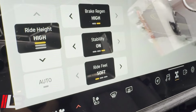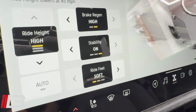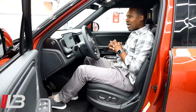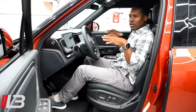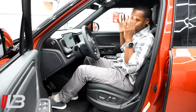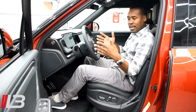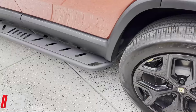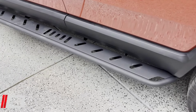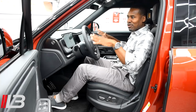With the air suspension in here, you can raise it up if you're going to be doing some off-roading. You can go lower to be a little more aerodynamic, or you could even put the car on auto, and what it'll do is it'll kneel. So when you get home, it'll go ahead and lower itself, so getting in and out is even easier. But I will be putting on running boards, like I said, so stay tuned for that video. That should be coming shortly. Yeah, ride height you can adjust.